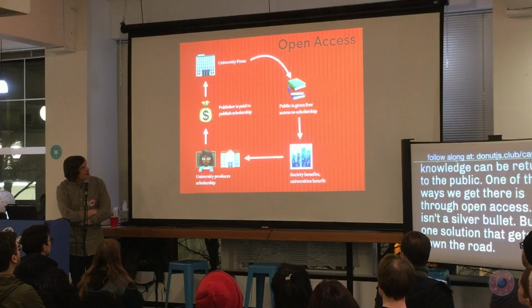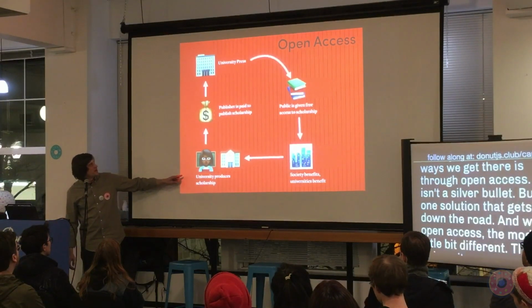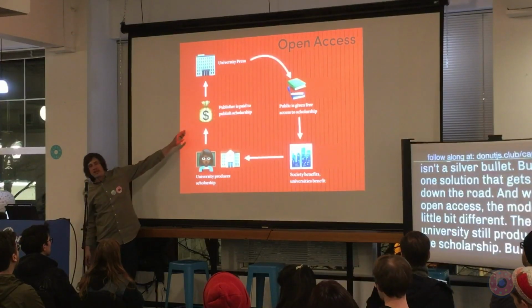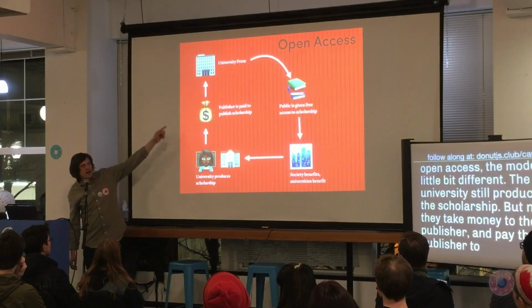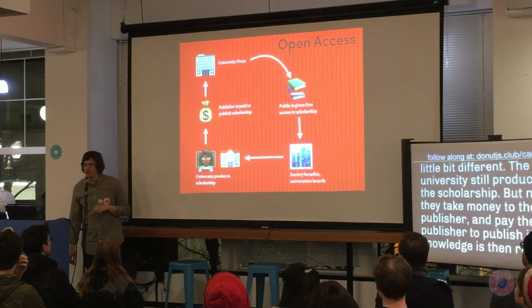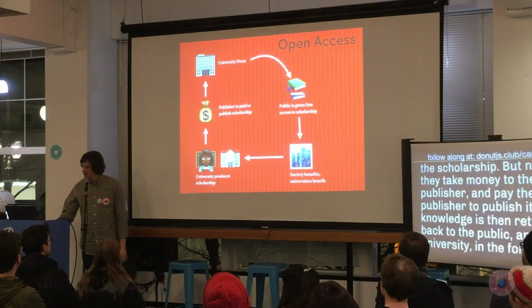And with open access, the model is a little bit different. The university still produces the scholarship, but now they take money to the publisher and pay the publisher to publish it. That knowledge is then returned back to the public and the university in the form of open access materials.